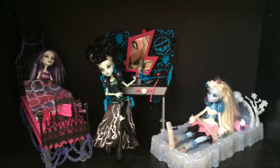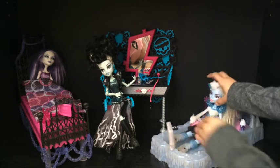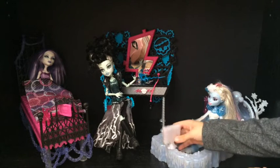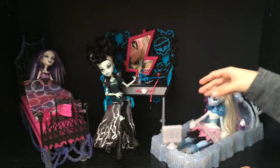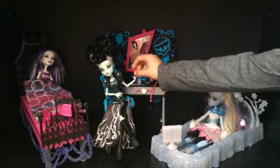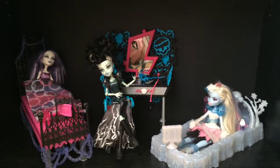Next is our number two Monster High shelf. So we have Abbey's bed here. She has a little TV. And then we have Frankie's little vanity, with her cute little. That's my most favorite Frankie doll ever.